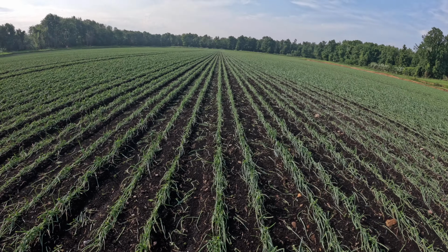South side's worse than the north side. Holy shit. Well, it looks like a lawnmower came through. Holy shit, it just annihilated these things. Everything is blistered open. Every leaf.